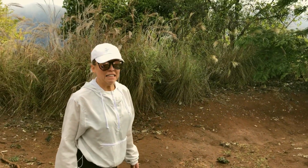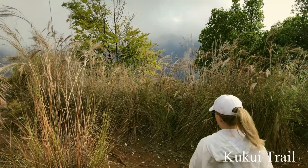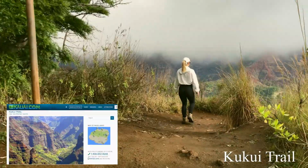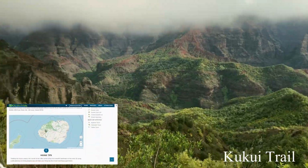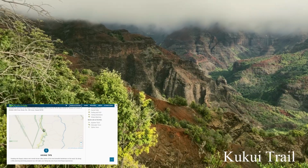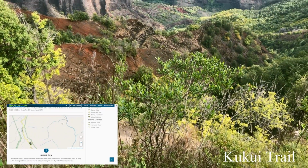We are on a trail, the Kauai Trail in Waimea Canyon. It keeps going. Oh my goodness. It's 2 miles. This is probably hard to tell, but this is pretty much straight down.